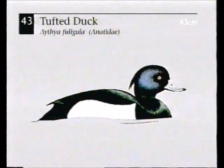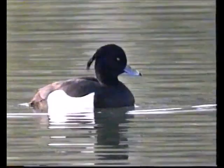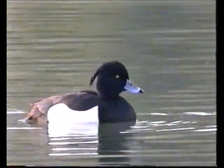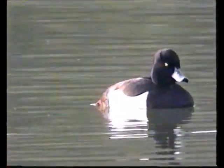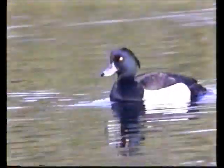Tufted duck. Male tufted ducks have been wearing pigtails for years, long before male yuppies decided they were fashionable. They are our commonest diving ducks, having exploited the proliferation of reservoirs and gravel pits, which has occurred since they first bred in Britain in 1849.